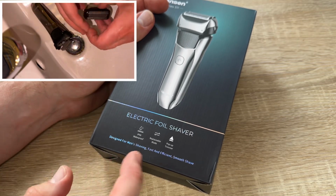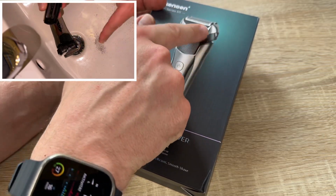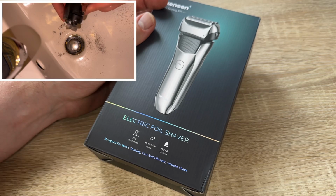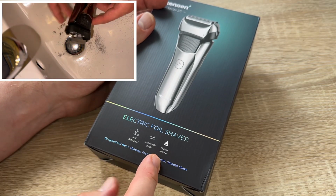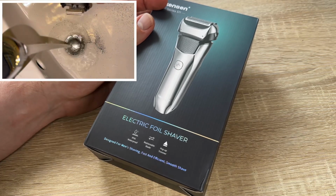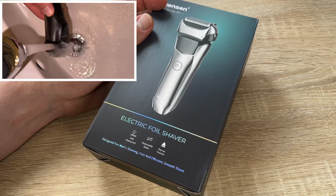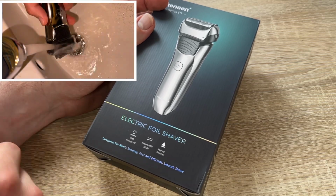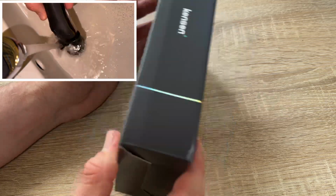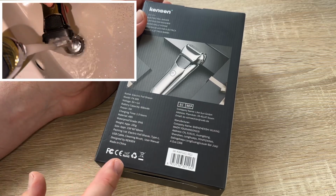That's the KENSEN Series S11 for you. It's an electric foil shaver. The model number is FK609. The size is 158 by 66 by 60 millimeters. The weight is 165 grams with a USB-C power supply method, and it's rechargeable, of course. The rated voltage is 100 up to 240 volts. It means your standard AC adapter will work with it.